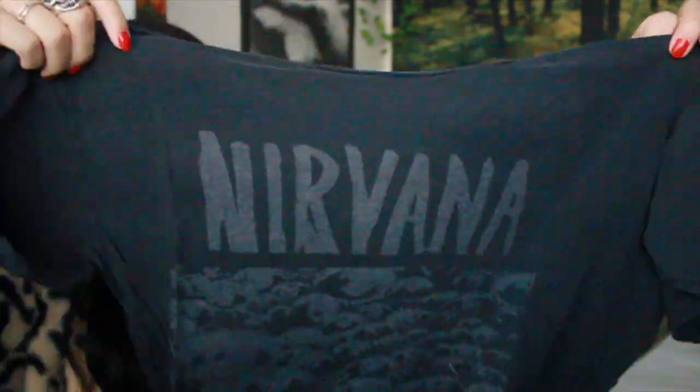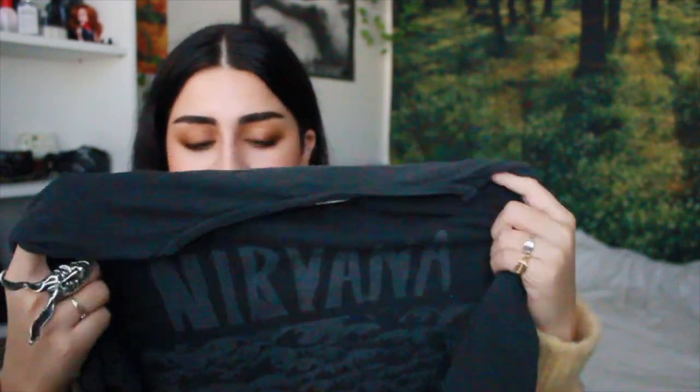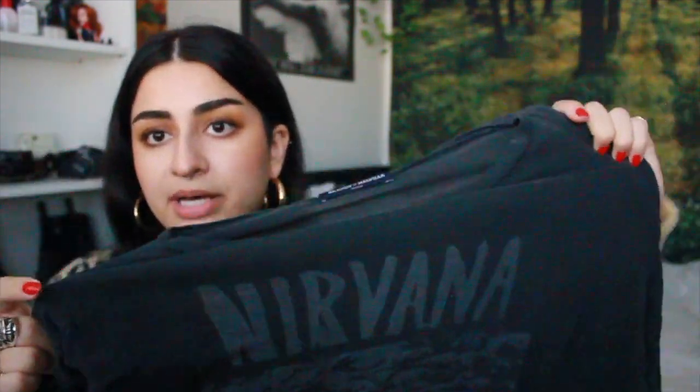I love it. Next is Nirvana. This band means so much to me. Brandy Melville. Do you guys remember this print? They brought this back. I was on their website and they had a baby fit tee that had this Nirvana print on it, and I was like, oh my god, what year is it? But this is so thin and perfect and slinky and amazing, and I love it so much.